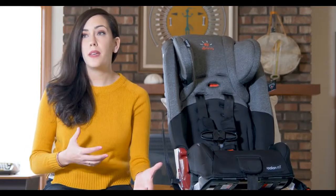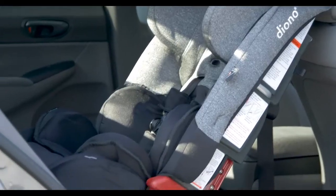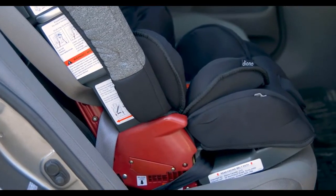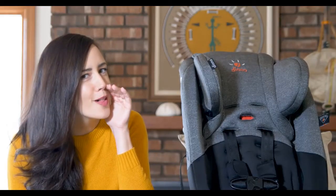You will need to swap for a convertible car seat once baby gets too big though, so let's talk about those. Convertible car seats have a height and weight limit that will last until your baby, well, I guess toddler, is 4 or 5 years old. These seats start out rear-facing and can be adjusted to forward-facing as baby grows. Some even convert to booster mode. That's why it's called convertible.